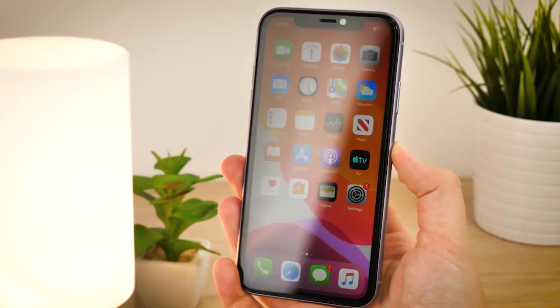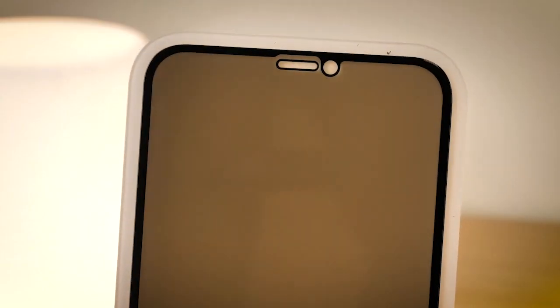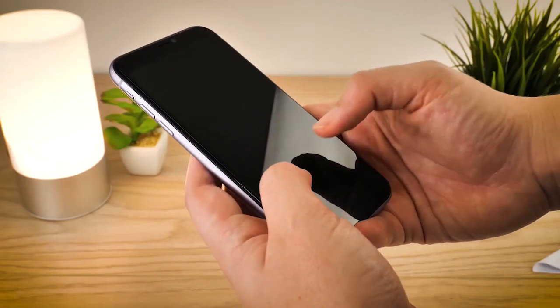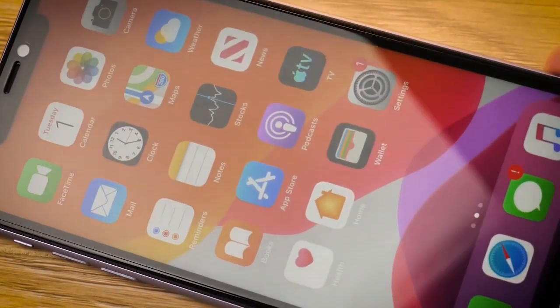Made of 9H premium tempered glass, this screen protector is scratch resistant and shatterproof, ensuring that your phone stays looking like new. So why wait? Get the anti-spy tempered glass screen protector today and rest easy knowing that your personal information is safe and sound.